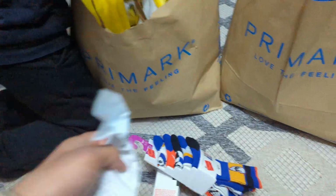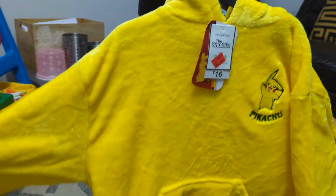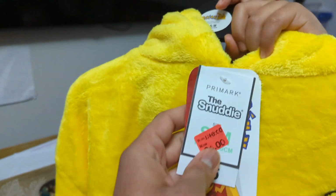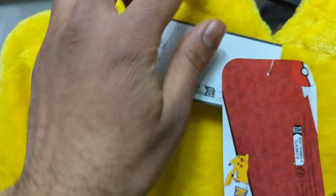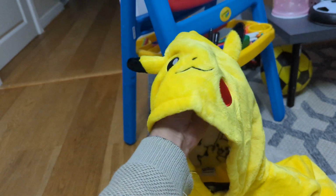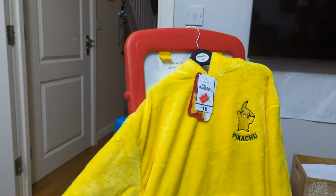So let me show you what we got today and some of the things which we were not planning to get and we got. Let's go with the first thing which we did not want to get, but we found it and it looked really nice. It's a Sherpa hoodie, and as you can see, it was on offer from £16 to £4, and the age is small to medium, so it will fit my younger son. It is a very nice Pikachu, and you can see the cap, which is really nice. This was not originally planned to be bought, but that's what happens when you go to Primark or any place, and if you find a good sale, you cannot resist. So this is how it looks.